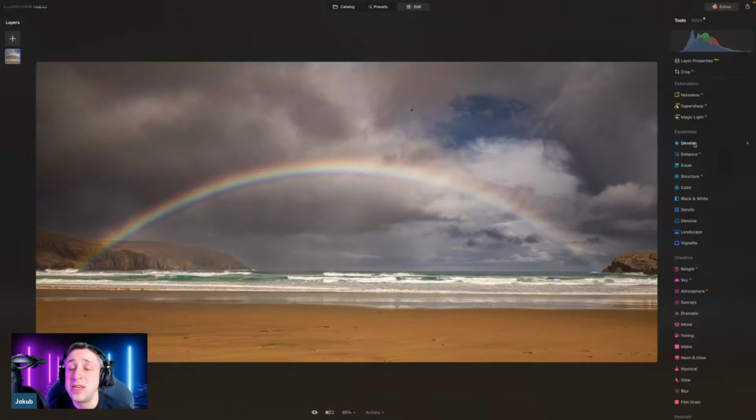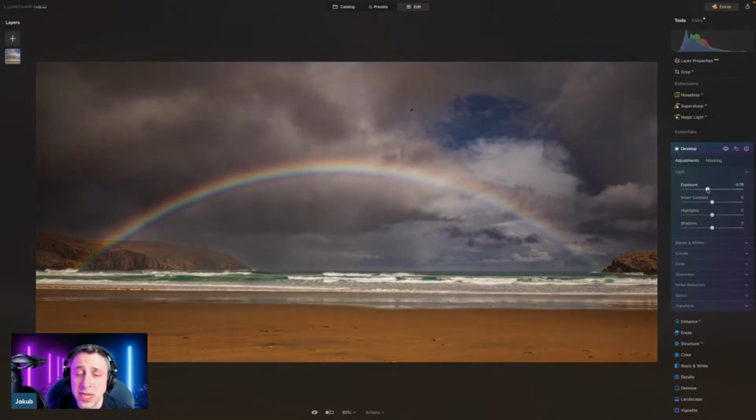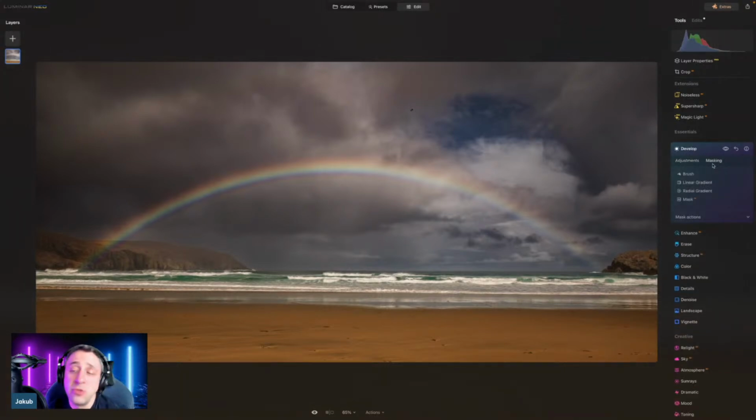There are many different ways you can do this. We're just going to use a simple develop tool where we're going to take the exposure and bring it down. Let's say somewhere around minus 0.8 to start with. After that, we're going to jump into the masking.